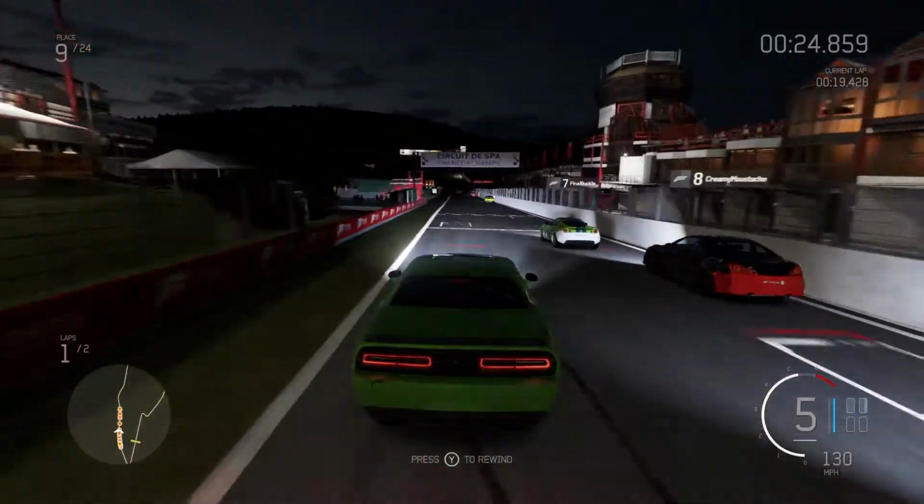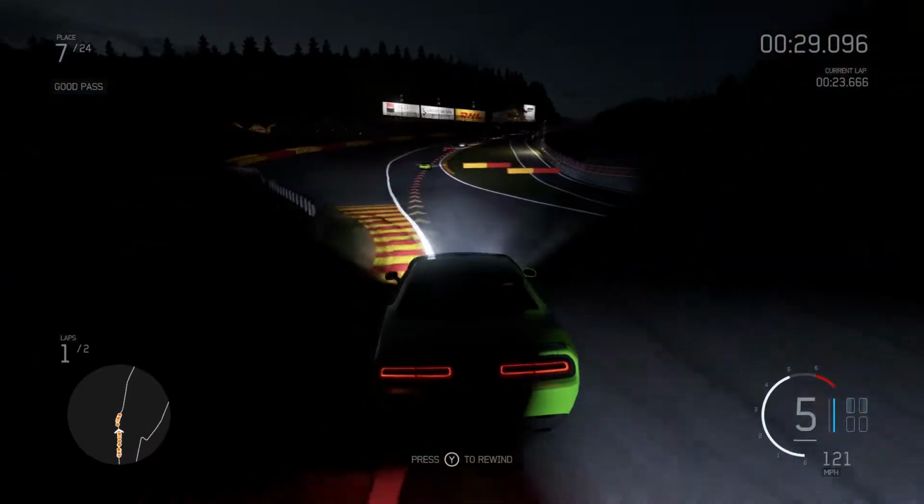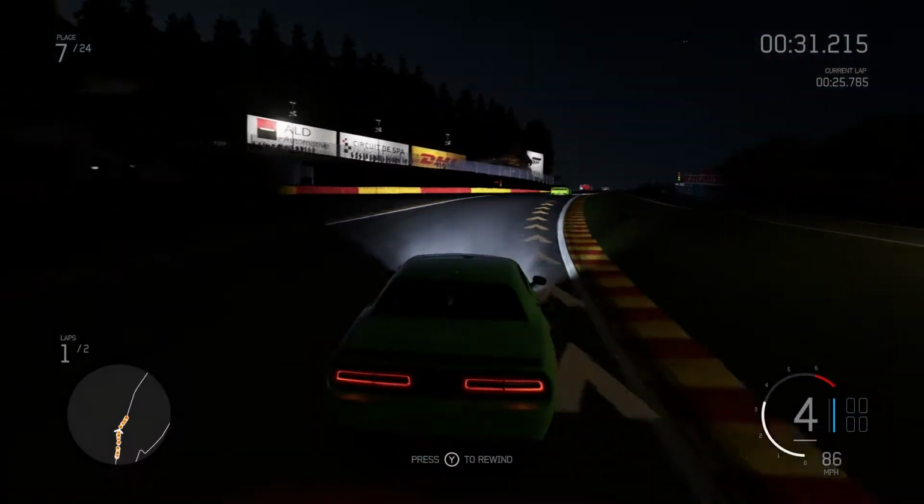Now, this is one of my favorites that we actually run in the series. There are a lot of cool bends, a lot of places to go very quick, and a lot of places where you can take advantage of the drive tires, like this example right here.